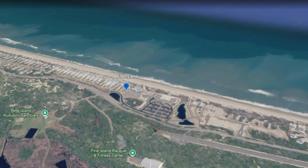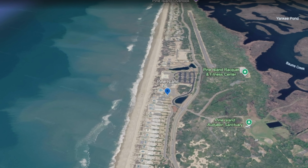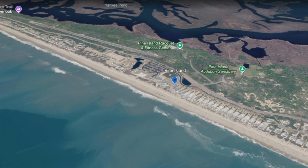Now let's look at different areas of Corolla, starting just north of Duck in Pine Island. Pine Island is one of the most prestigious and thoughtfully designed communities on the Outer Banks. Bordered by an Audubon sanctuary to the west and the Atlantic Ocean to the east, the beaches feel uncrowded and the views can be amazing. The location is convenient to the village of Duck as well as the shopping and restaurants in Corolla. You will find some of the largest and most expensive homes on the Outer Banks here. While there are some older coastal traditional style homes, the market is dominated by larger, high-performing investment machines.